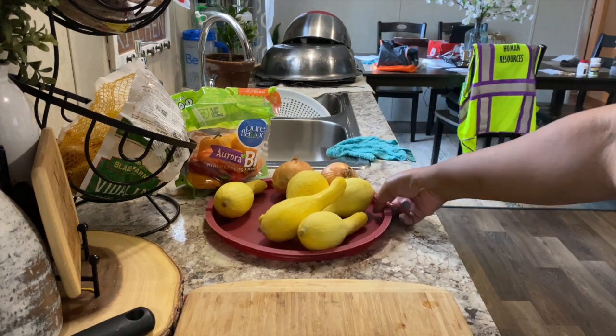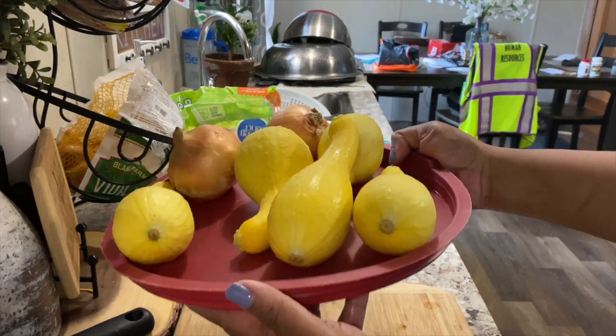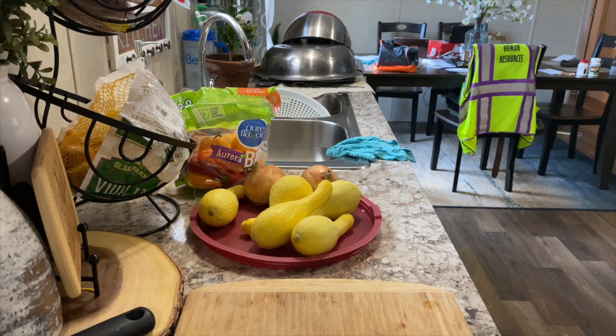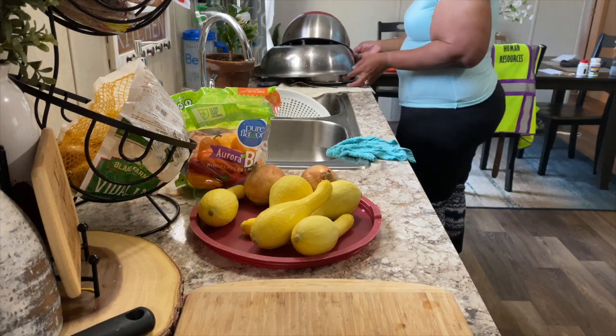Came out of our garden, and I actually have four more little baby ones that are in the refrigerator. I think that's too many, so I'm gonna go ahead and cut these up and see how it goes. We'll see if that's enough. If not, I'll have to cut up the other one.